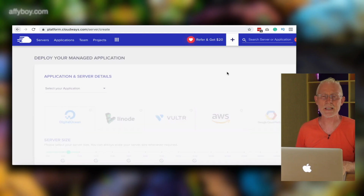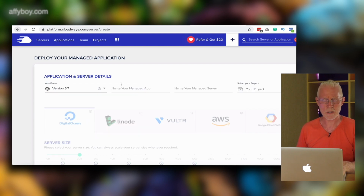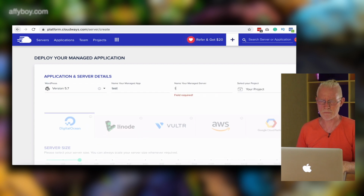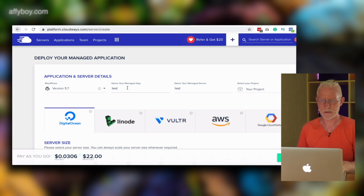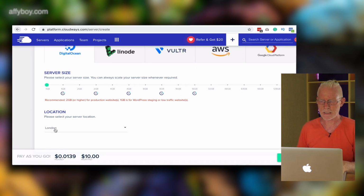Okay, let's create a VPS server first of all. I did one earlier on, but let me just show you how to do it. Basically, we're just going to choose WordPress. So it's already pre-installed, all set up. Give it a name. Let's call it test 2 because the other one was test. Okay, I'm just going to do 1 gigabyte and basically store it in London.